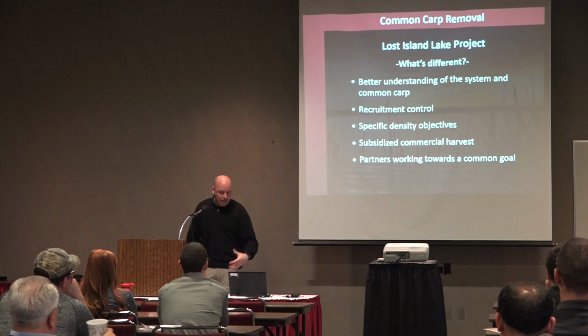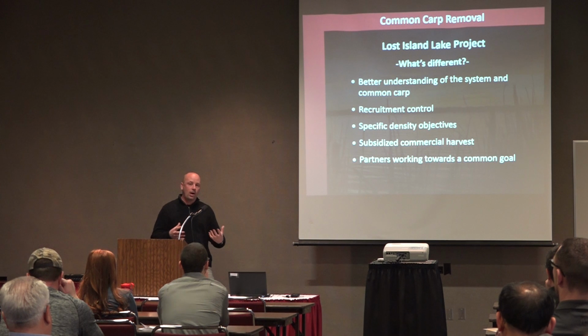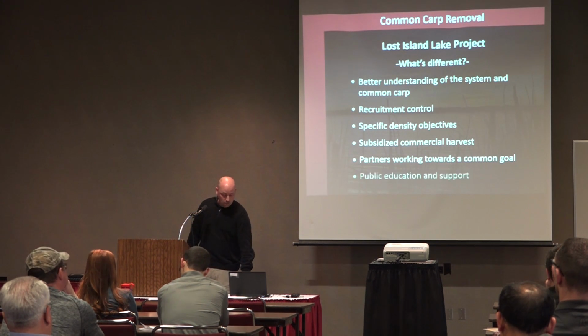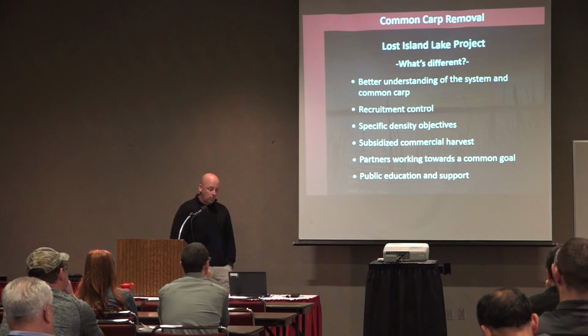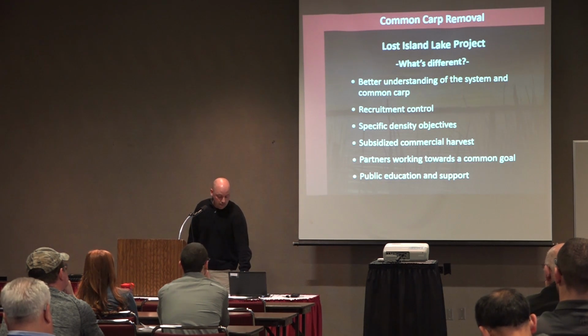And so the subsidy is going to be important here as we get into the specifics of the project. And we have all of our partners and stakeholders all kind of understanding this process, understanding why we're doing the things that we're doing. And everybody's kind of working towards that common goal. And that was done through a lot of education and support. County Conservation Board was really important in that, and lots of public meetings and understanding the lake.